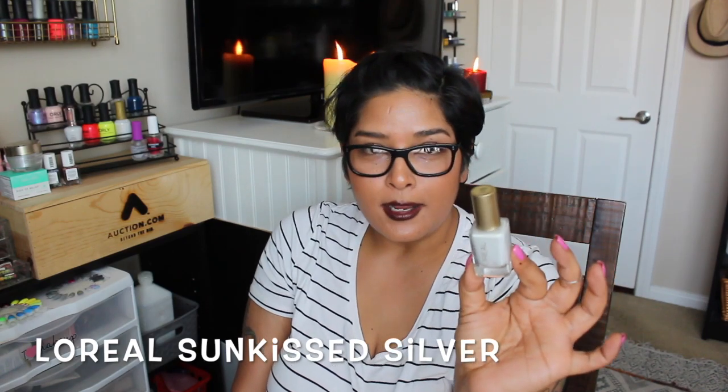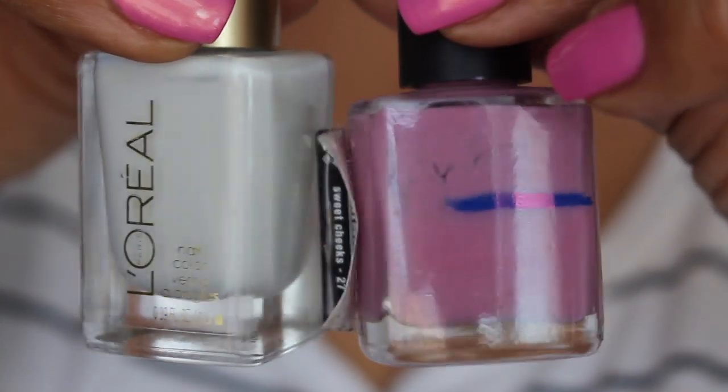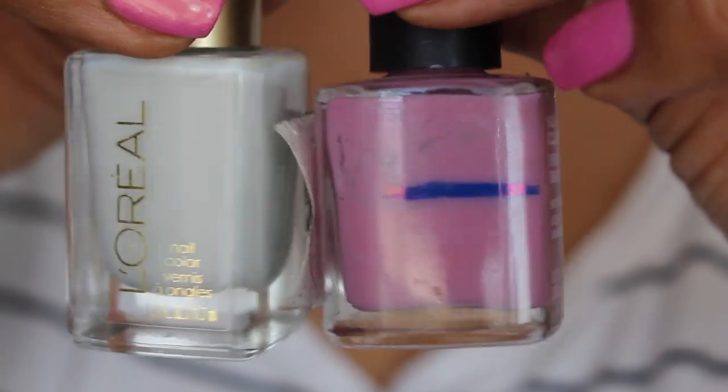Sunkissed Silver from L'Oreal is a white, but it has a drop of black in it. And so I think this kind of color is really great year round, and I especially want to use it for spring and for summer mainly. But this will be a really good polish to bring into even the fall and the winter as well. Formula is not the best. I haven't worn this in a long time. I think I've only ever applied this once or twice. So it is pretty much full because there is no line, nothing. It's just completely full. So I think I remember that one being a three coater, if I remember correctly.